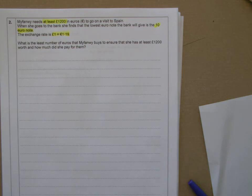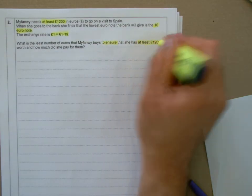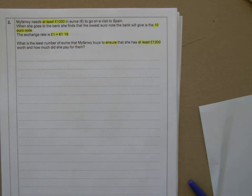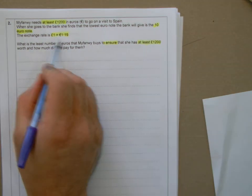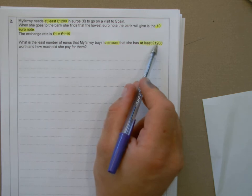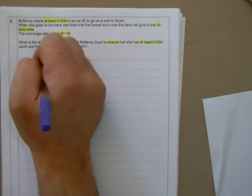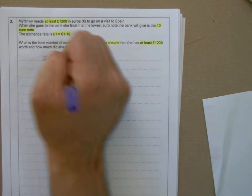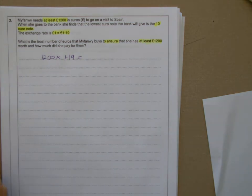So what's the least number of euros that Mavano buys to ensure that she has at least 1,200 pounds? So remember now, she needs to have at least 1,200 pounds. And how much did she pay for them? Well, if we use this exchange rate, and appreciate that she needs 1,200 pounds, £1 is worth 1.19, so to get 1,200 pounds, we need to times 1,200 by 1.19, okay?